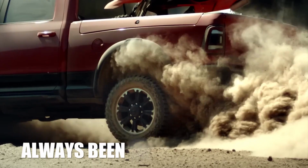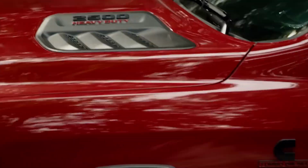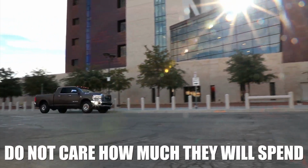The heavy-duty segment has always been an exciting market for those who want to splash some cash on a big truck for their business. These trucks are also becoming a true status symbol for those who have a lot of money and don't care how much they'll spend on a new truck.